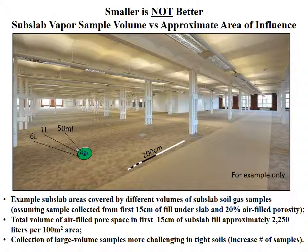Now this can be accomplished in two ways. One is by collecting a larger number of samples, but I think a better way to go, a certainly needed way to go, is to collect larger volume samples. In this slide we're depicting the area covered by soil vapor samples of different volumes. Just as an example, we're assuming that the vapor is coming from the first 15 centimeters, 6 inches of fill material underneath of a slab, and that the fill material has approximately 20% air-filled porosity.